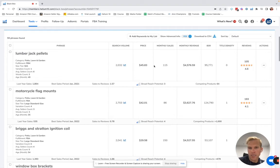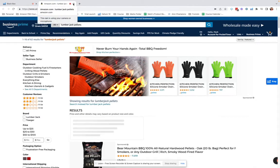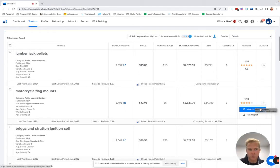Okay, lumberjack pellets. I'm going to see what that is. Let's view on Amazon. It looks like it's more of a brand, which I don't want to do. Motorcycle flag mounts.